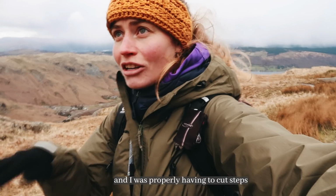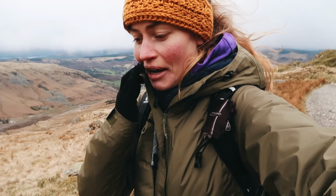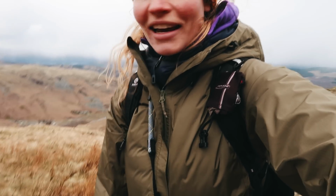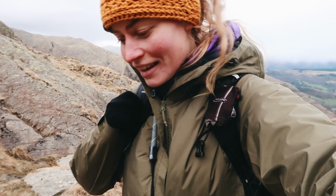And I was properly having to cut steps after Low Water. There's a bit of a steep section. I was cutting steps in my old walking boots. Yeah, but I mean, I made it to the summit. I was definitely not dressed appropriately. I wouldn't necessarily recommend that, but you learn from every walk you do what kind of gear and equipment you need. I learned so much just getting into it, doing all those little walks that I did. And it's nice to be back here now, a few years later, writing a book about walking, hopefully with a bit more experience, knowing what I'm doing a bit more, with slightly better gear and a map.